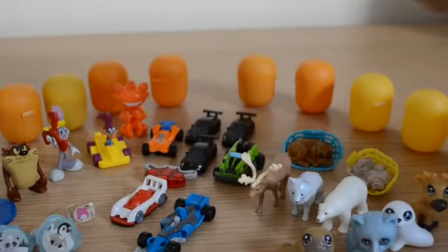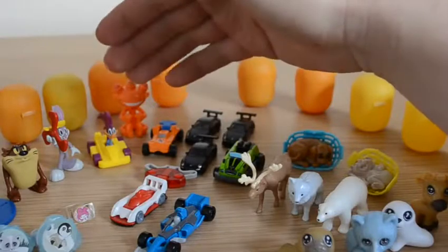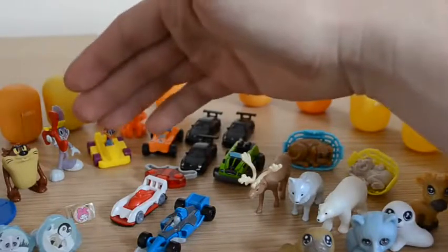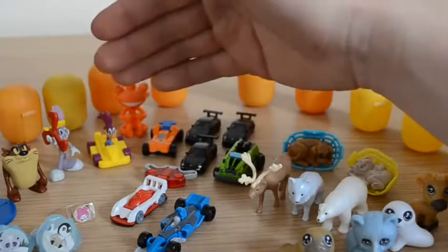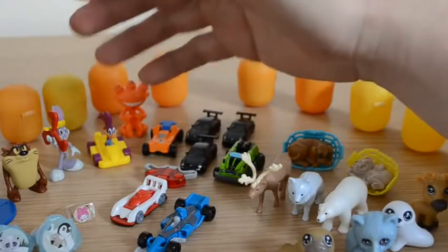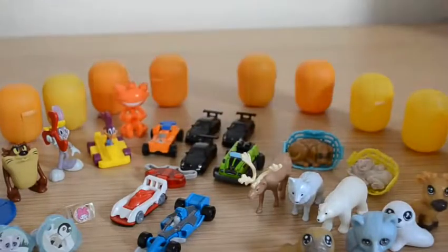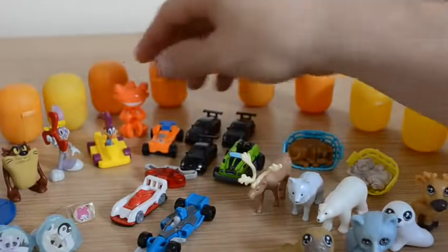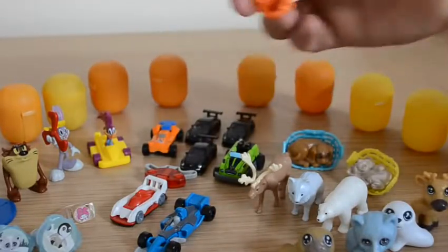So over here on the left hand side we have our Looney Tunes stuff. And when I seen this, the first thing I thought of was Taz, because I loved Taz growing up. And he is actually a little water pistol, which is great fun. And I thought he was fantastic. I didn't even know he was a water pistol until I actually got it in the egg, so that was great. Then we've got this cool little alien ring finger.